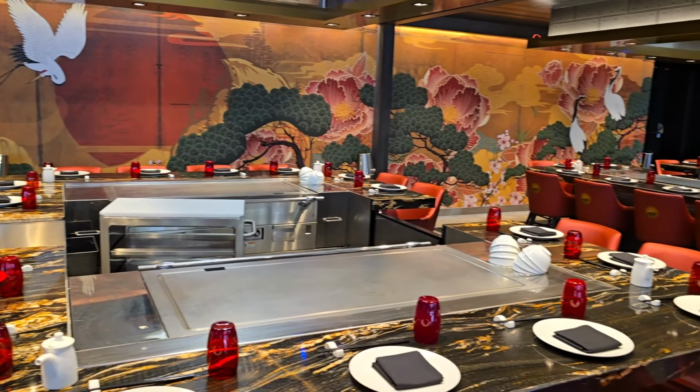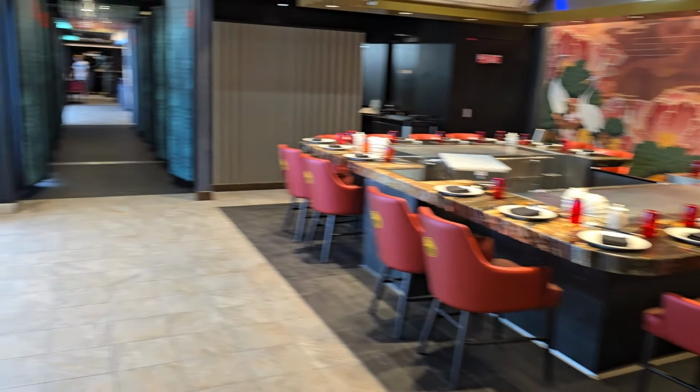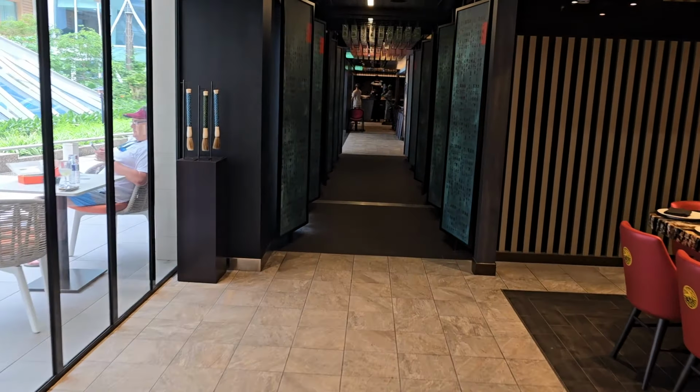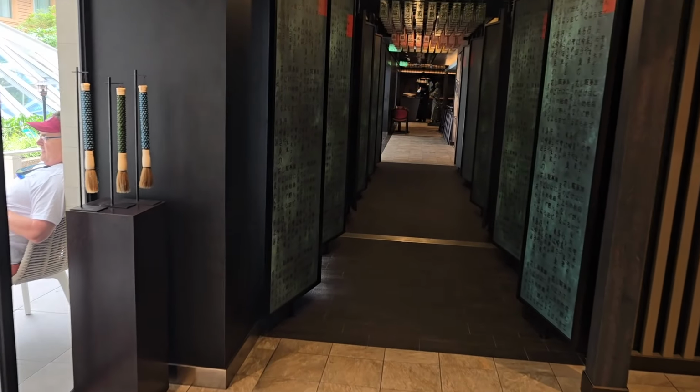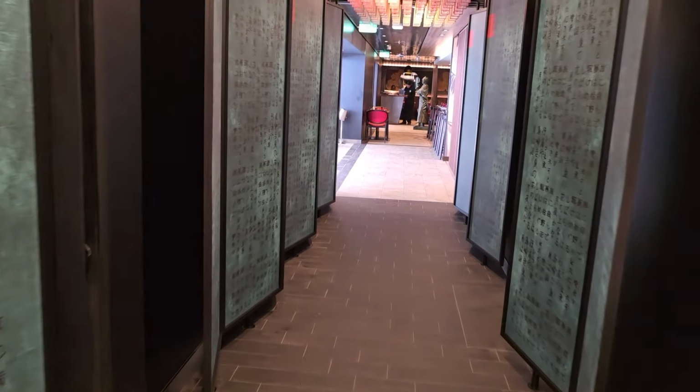Now, one thing that I like to say about this place is if you're going to try to eat hibachi or even try to get a seat for dinner, I would try to get a table as soon as possible, meaning request or reserve on the app as soon as possible, as soon as you book your cruise, because we couldn't get one on our cruise.